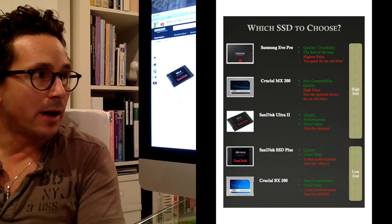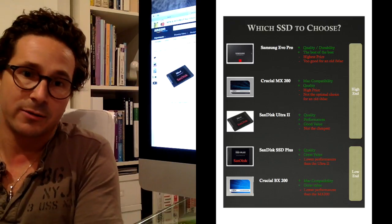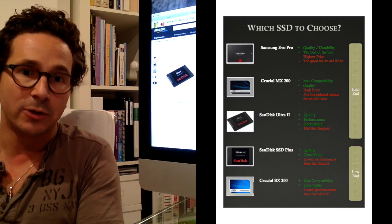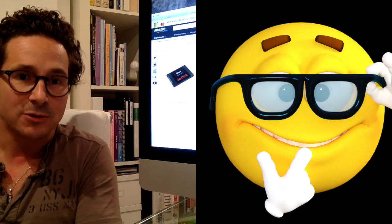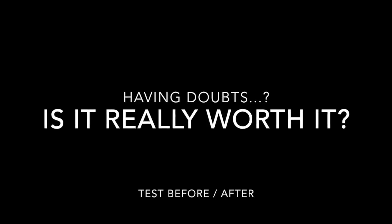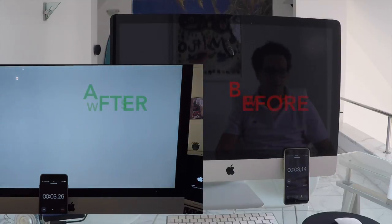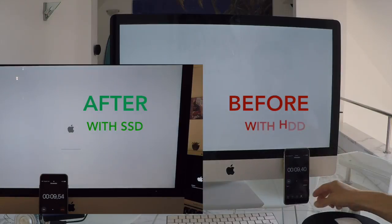So personally, I think it's good enough to go with the SanDisk or the Crucial. Your computer will still go much, much faster and it will not work more slowly than if you had installed the Samsung. And if you still have doubt, you can watch this little comparison test of how much time it takes to start the computer with the SSD drive versus the old hard drive.